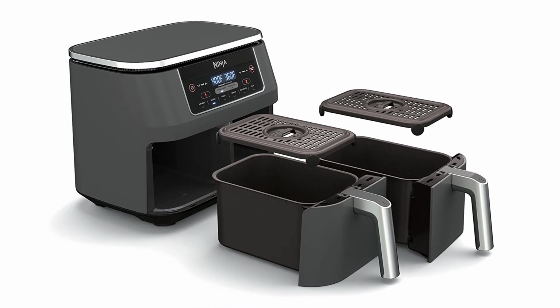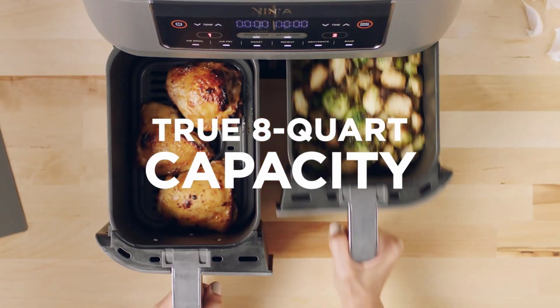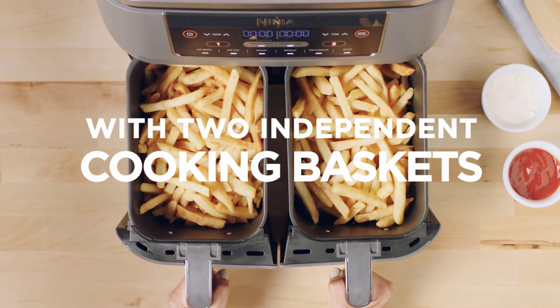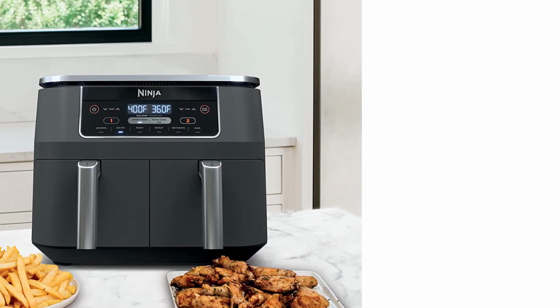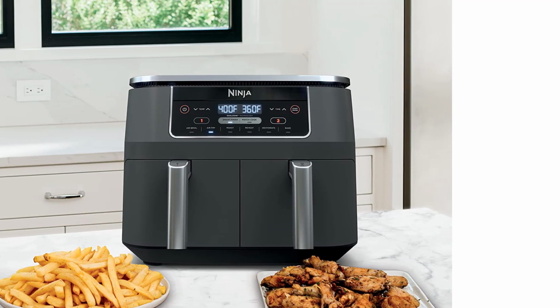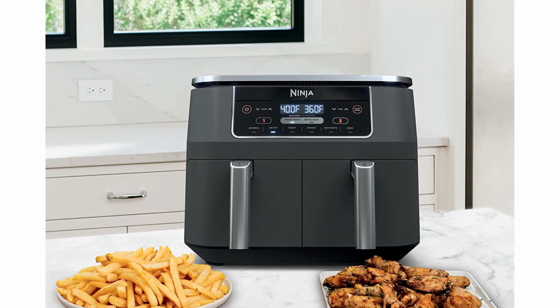The Ninja may be large, but it still has tons of super convection power, with both sides reaching 400 degrees Fahrenheit. You can also set the timer for up to an hour at a time. The Ninja model has easy digital controls, and the baskets are simple to clean. Need more info? Check out our full review on the Ninja Foodi Dual Basket Air Fryer.